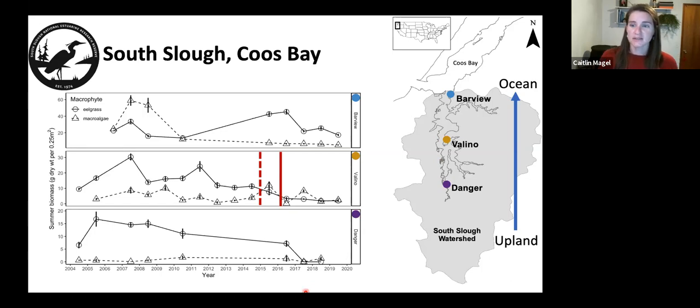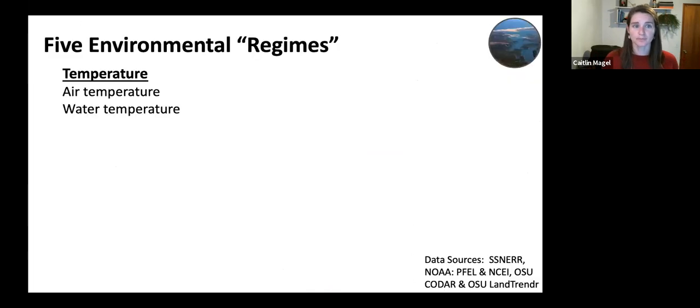But obviously this is all correlation, and so we needed to do a little bit more digging to see if temperature was actually responsible for the eelgrass declines that we observed at Volino Island and Danger Point in South Slough. And also to see if there were other interacting environmental factors that could have contributed to these patterns.